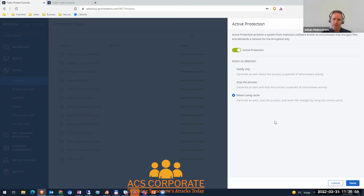Now, since the agent monitors all the changes, what we will do with the service cache is revert the files back into the state they were in prior to being encrypted. So from an end user point of view, when you're looking at your screen, you will see your files with their file extensions, then you will see them change into an encrypted state, and then you will see them revert back to the state they were in prior to being encrypted. From an administrative point of view, and from an end user point of view, you don't need to do anything. This is done automatically, and it's done within seconds. Unless you're actually looking at the files, you won't even notice it.